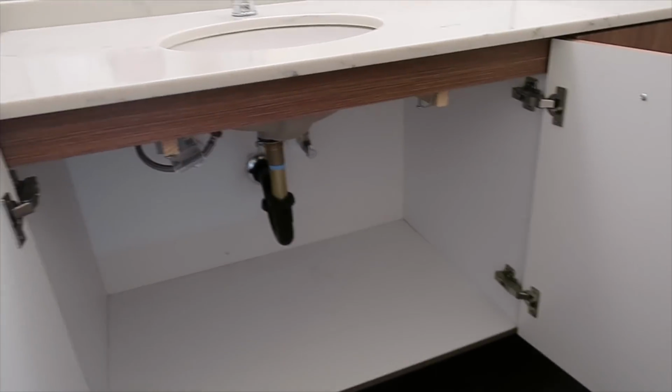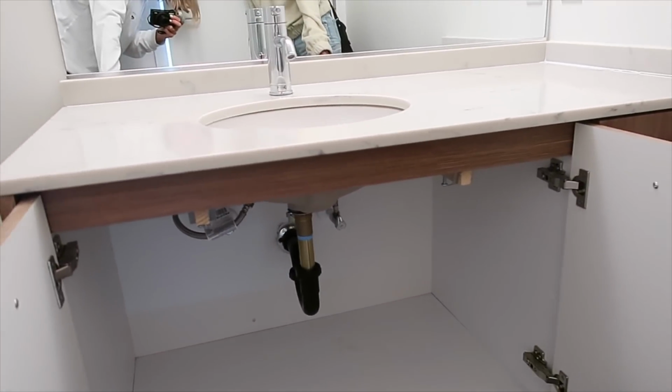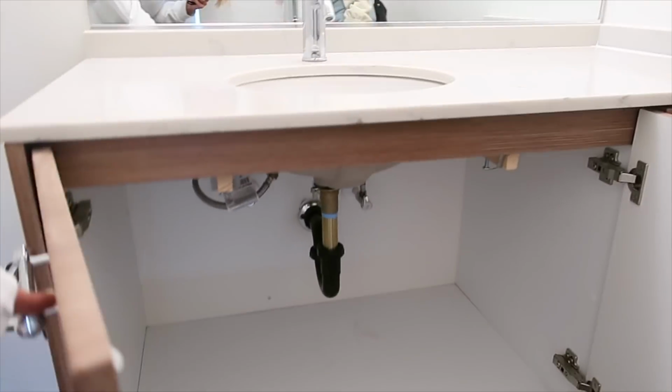Oh, really good space. Wow, you have a lot of space. That sink is very compact. Yeah, she's skinny. It's the little things you get excited about as an adult.